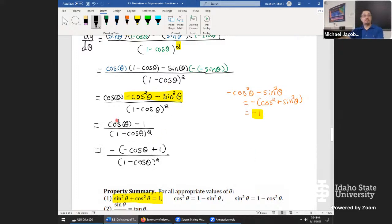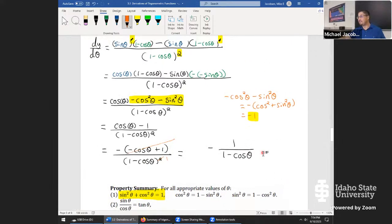So all I did is factor out a negative from the top. So I flipped positive cosine to negative cosine, negative 1 down to positive 1 here. So the numerator is really 1 minus cosine theta, canceling with 1 minus cosine theta below. And so our whole thing is negative 1 over 1 minus cosine theta after we do that cancellation. Visually, the cancellation goes like this. That whole thing is gone, and that turns into a power of 1 instead of 2. So I just draw parentheses, and that's what we get.